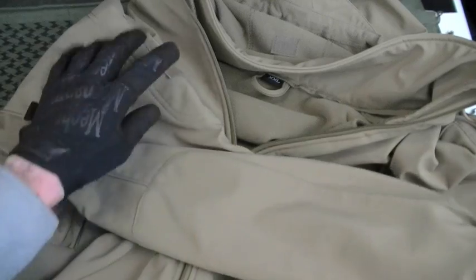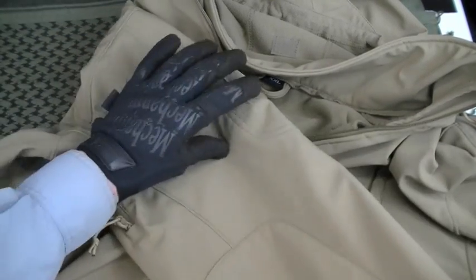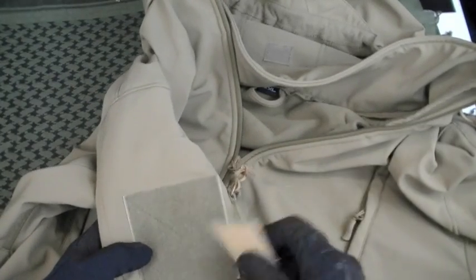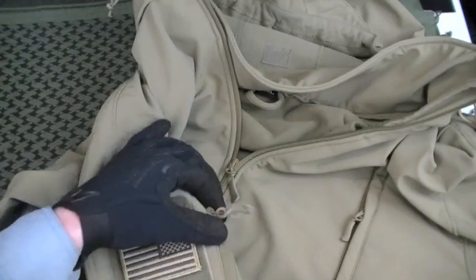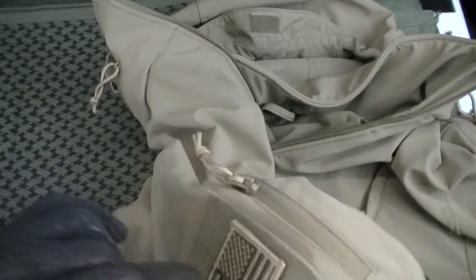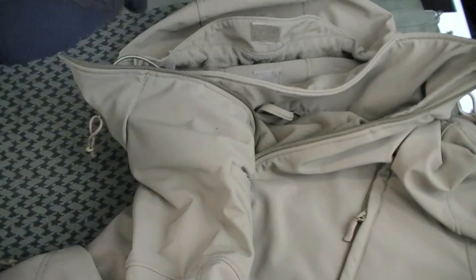Notice the double fabric layering on the arm right here. Okay, there's your morale/unit patch wearing an American flag right now. And notice this too, dudes. Look at the colorations that Condor is using. The zippers are the proper color. The 550 cord. The patch doesn't come with it, by the way. That's extra. The zipper colorations, the fabric.